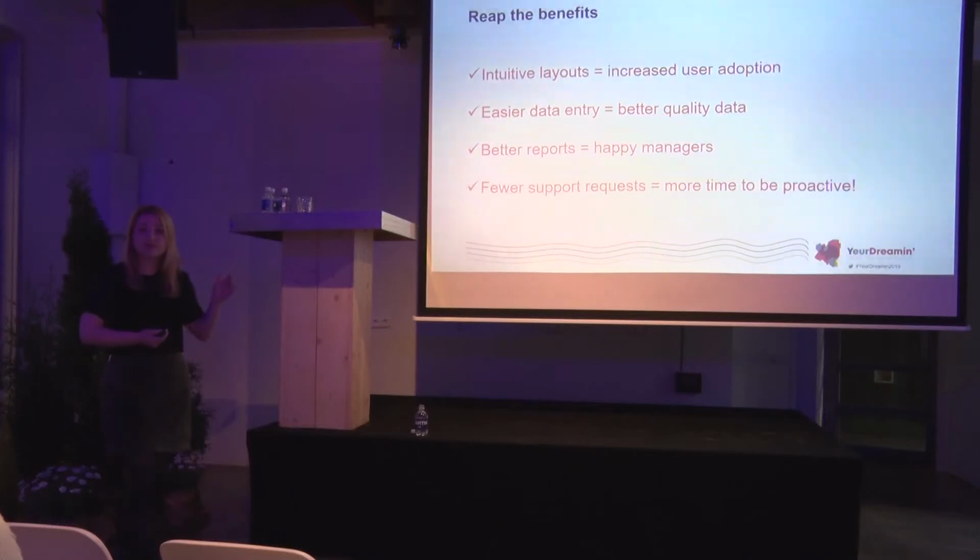Easier data entry means better quality data, which means better quality reports and dashboards, and much happier managers. And at the end of the day, fewer support requests to you as the administrator, and hopefully more time for you to be proactive.